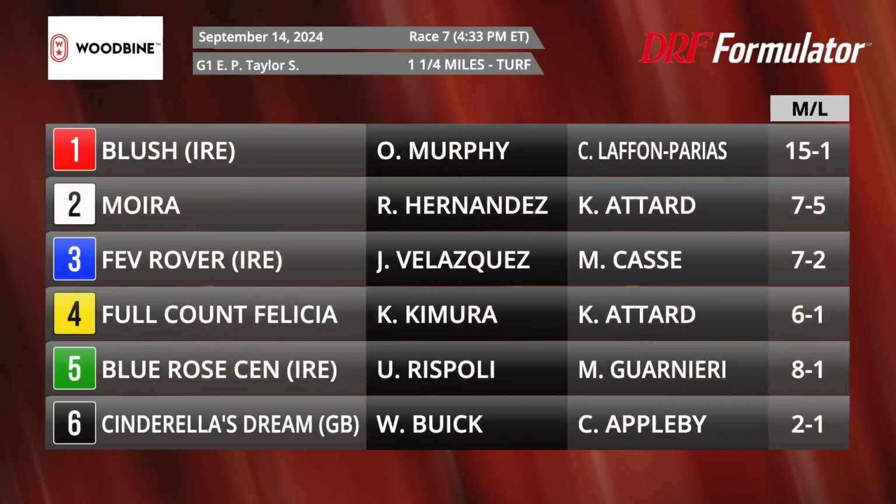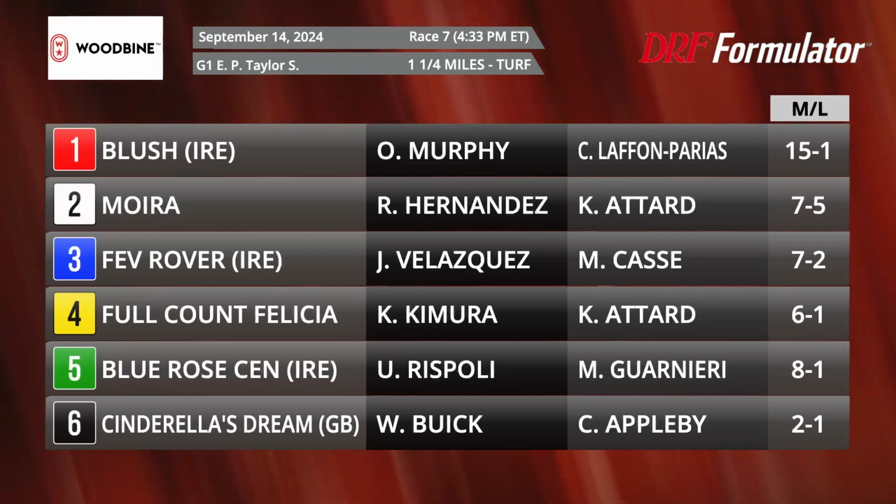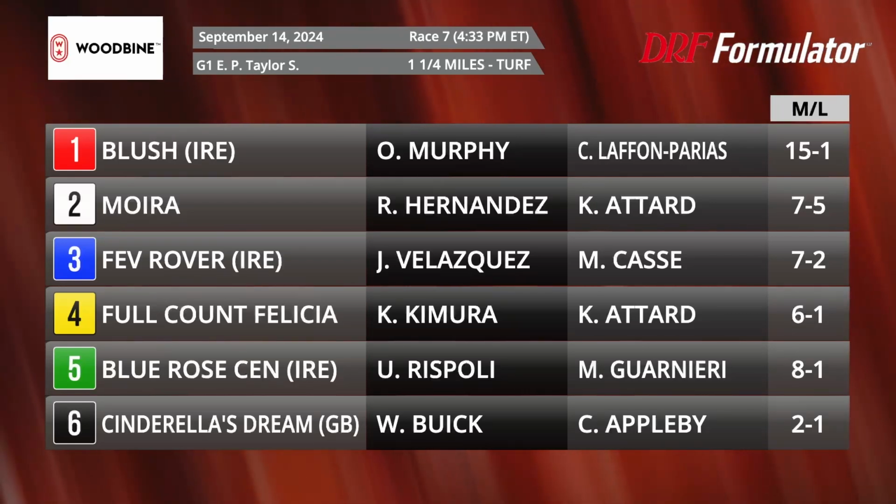We have last year's winner in Rover. We have a really popular horse up at Woodbine in Moira, a horse who won the Queen's Plate a couple years back. And then Cinderella's Dream to the outside has been really good for Appleby Godolphin. Buick comes back over to ride, 6 for 7 overall. So some quality in this field.